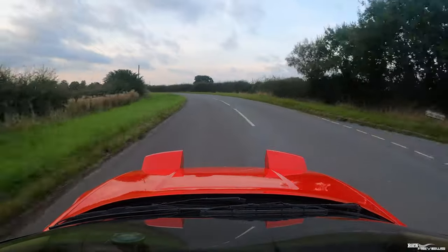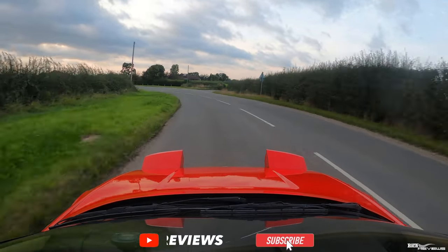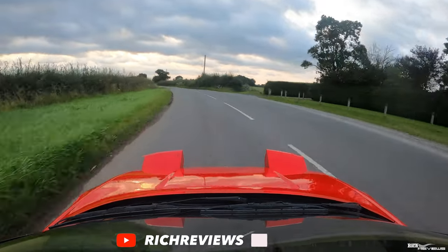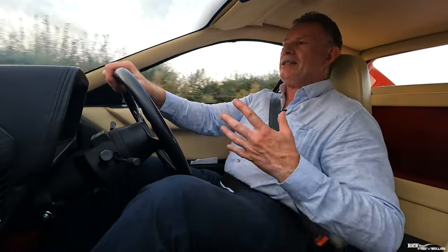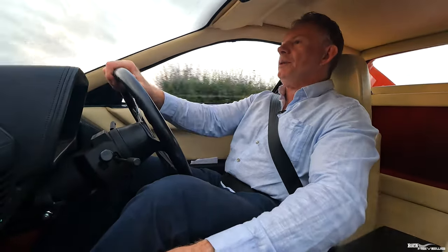So these cars crunched miles. They weren't used for short trips. They weren't used for a short Saturday trip around to get a quick blast like you would in a modern supercar nowadays. These were used to really crunch miles, and that's evident in this car because it's done 62,000 miles, and I'm sure a lot of that was crunching miles probably across Europe.